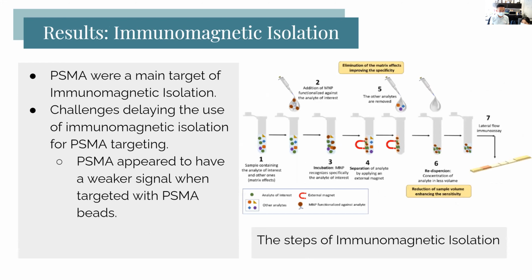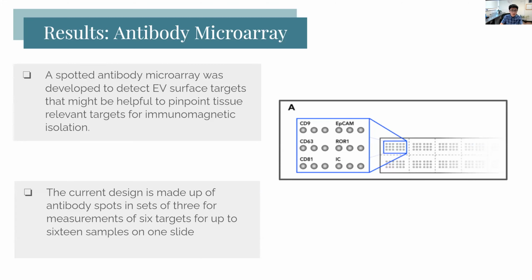Now, about protein characterization, about immunomagnetic isolation, prostate-specific membrane antigen, or PSMA, were a main target of immunomagnetic isolation. One of the challenges delaying the use of immunomagnetic isolation for PSMA targeting is that PSMA appeared to have a weaker signal when targeted by PSMA beads. And to the right is a diagram of the steps of immunomagnetic isolation. Now, the next presenter for this slide about antibody microarray will be Wenfang.